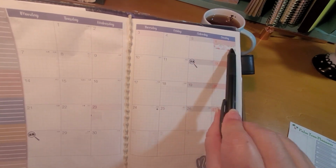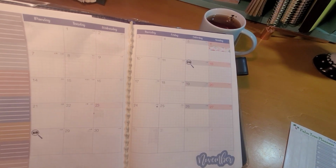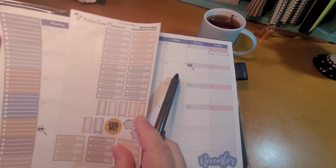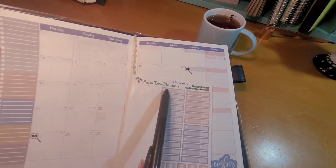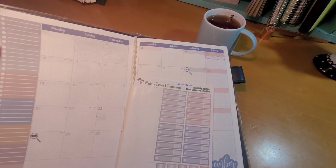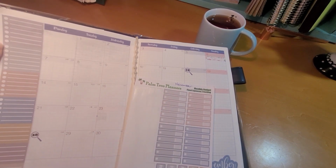This one here is just a birthday sticker, for birthdays in my family. So this is the basic setup for November. Anything that I put in the left-hand corner, for example mortgage, I'll write mortgage on this sticker and the amount, and then I'll put it on the day. And when it actually clears our account, I'll put a little tick mark, and that'll be it.